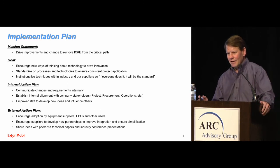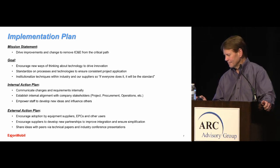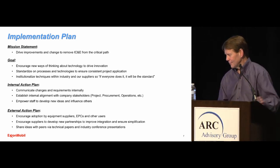And then we're sharing it in a number of events. So IEEE, we've got two of the keynote speeches for the next IEEE meeting. We'll be discussing some of these ideas. So we're going to continue doing that. So that's it.